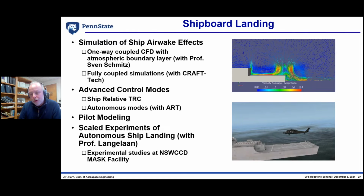This is something we've been working on just the last couple of years. We're taking some of the lessons we learned in control design for ship landing and bringing them into model scale and doing very realistic testing on ship models down at the MASC facility at Carderock. Next.